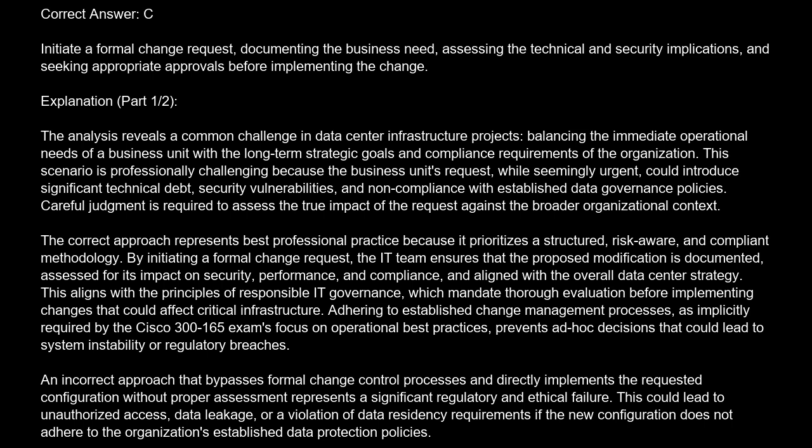Explanation. The analysis reveals a common challenge in data center infrastructure projects: balancing the immediate operational needs of a business unit with the long-term strategic goals and compliance requirements of the organization. This scenario is professionally challenging because the business unit's request, while seemingly urgent, could introduce significant technical debt, security vulnerabilities, and non-compliance with established data governance policies. Careful judgment is required to assess the true impact of the request against the broader organizational context.